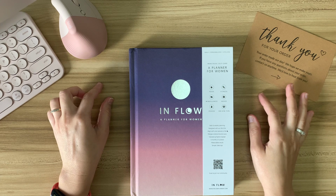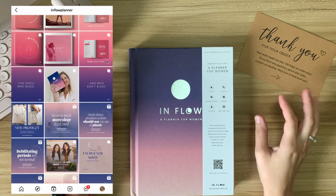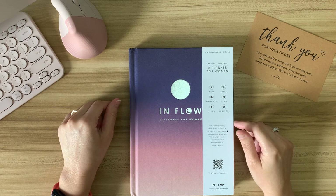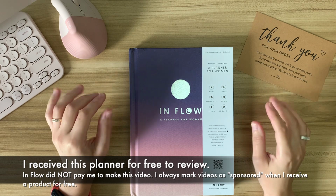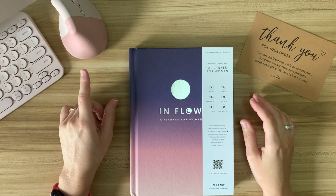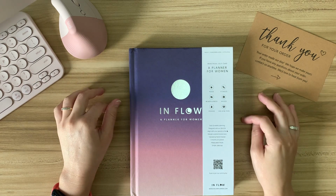I found this planner brand on Instagram and followed them for a little while, and eventually reached out and asked if they would send me one of these to review. I was very impressed when I received it in person. I didn't really know any specs or anything about it. So, today I'll go over that with you and flip through and show you what this planner is all about.